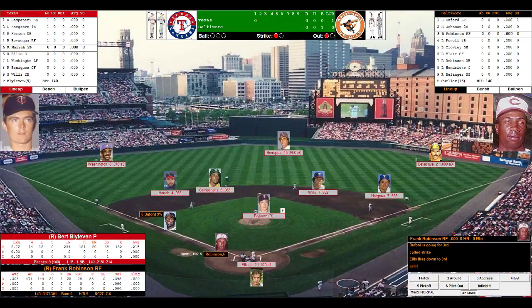Oh, and Buford steals third. So he's 90 feet away from giving the Orioles a 1-0 lead. Hello, Beatles Eternally jumps in the chat. Oh, this is annoying me that this isn't set up properly. Alright, well, just struggle through it.